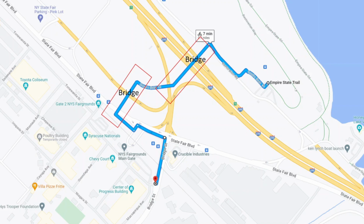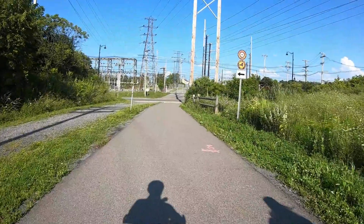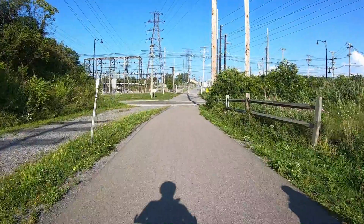Once you get on the trail over here, it's all paved down into the city. It's a really nice trail. It's all downhill. And like I said, you'll do that right hairpin turn, come down the trail, and then you'll ride along the lake. Very, very nice ride. So let's get to the trail.